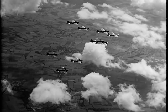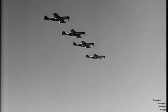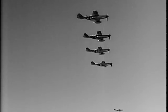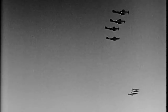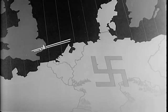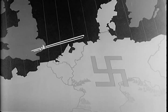While the enemy could strike with 250 at any point he selected, our fighter groups had to relieve one another at rendezvous points all along the route, like this. Simple in diagram, but difficult in the limitless, often weather-blinded spaces of the enemy air.